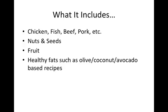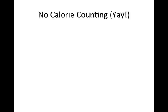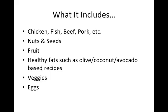So what it includes in your diet is going to be primarily built around chicken, fish, beef, pork, and other game and ruminants, nuts and seeds, fruit, healthy fats such as olive, coconut, or avocado-based recipes or products, vegetables, of course. There's going to be a large portion of your carbohydrate intake, eggs as well. The Whole30 program itself actually put together a ton of really cool resources that are like official guides on exactly what you can eat. And I would just be repeating myself here if I list off every little thing. So don't worry, I've actually included all of those for you on our startup guide.